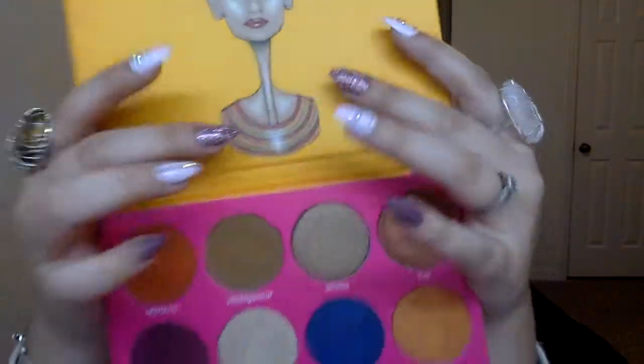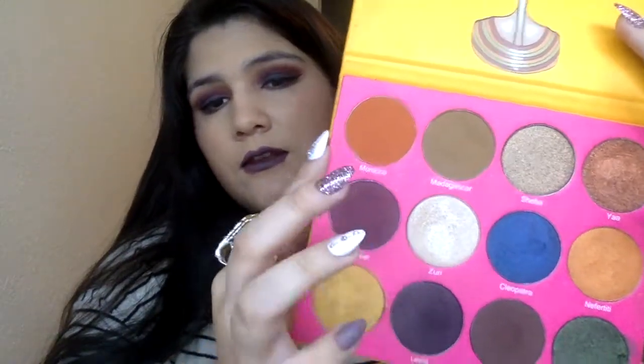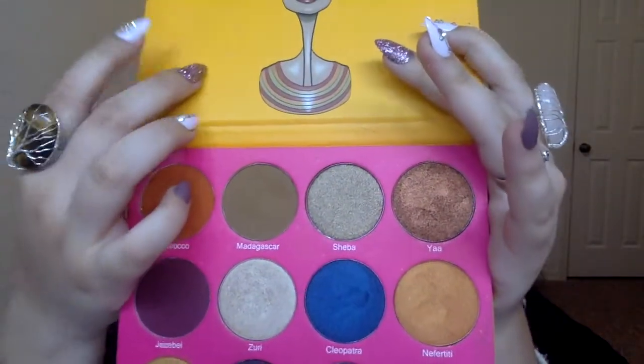Jezebel, Sudi, Layla, Nairobi, Kenya. A lot of different colors. Very deep tones. Definitely say that. I like these three. I think you see I have a type. So that was the Nubian 2.